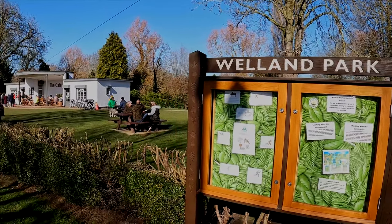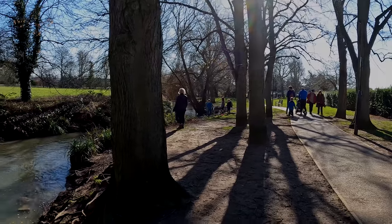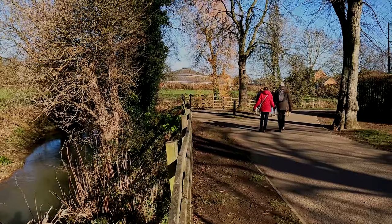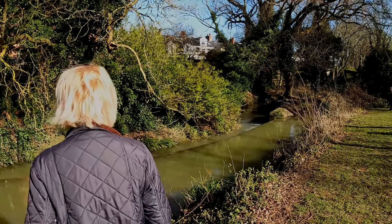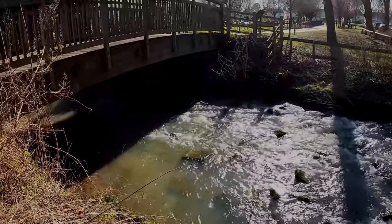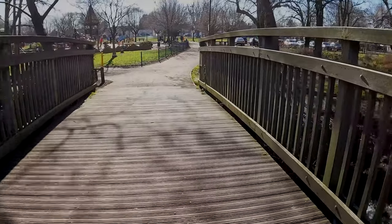So I've made it as far as Market Harborough today, and in Market Harborough the River Welland is running through Welland Park. They've made a feature of it, and it seems to be enjoyed by everybody. And after the Welland Park, the Welland goes off and under the town and on to its next destination.